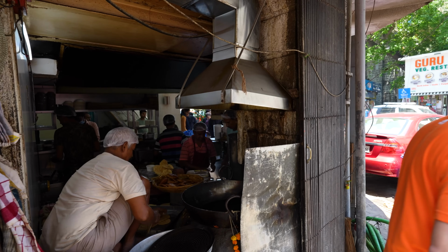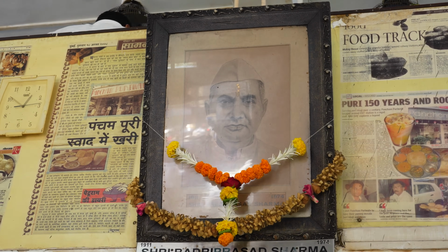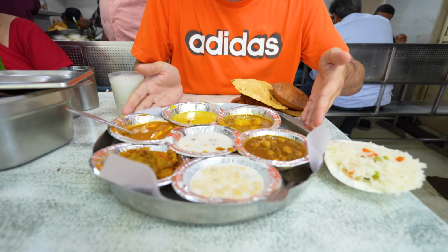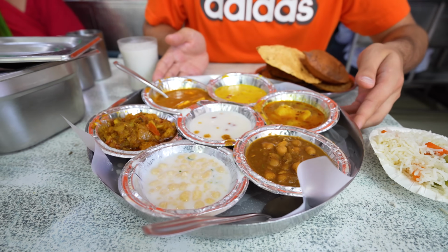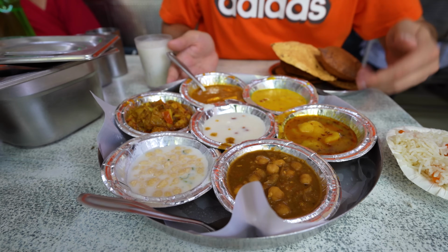Let's go. So this place is well over 100 years old, and you can tell the walls are stained with grease, the locals are lining up, it must be good. And I order up their signature thali. So the thali is this tray of all kinds of different things. It's called the Pancham thali. It's all veg, so I see some chickpeas, some potatoes, some curd-based ones.